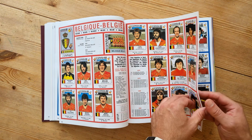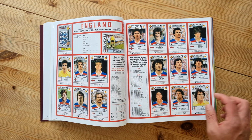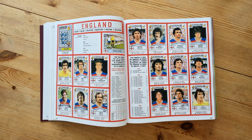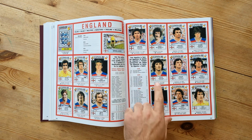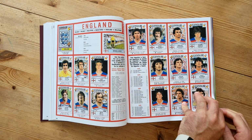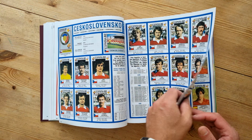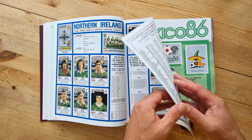There'll be all kinds of stars littered throughout here that I will recognise. Oh, here it is. Looks like Kevin Keegan in that iconic shirt as well. I did like that kit. Might be my favourite one. A bit of Glenn Hoddle there too, look. Peter Shilton. So yeah, I think this is a fantastic book.